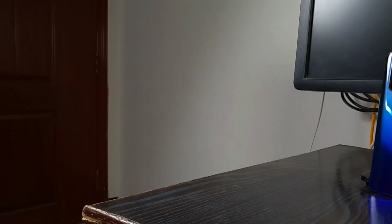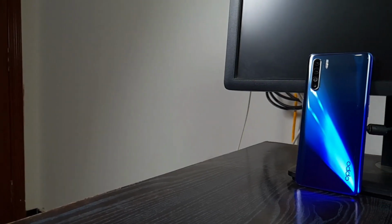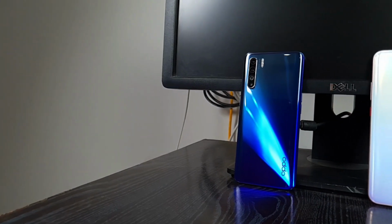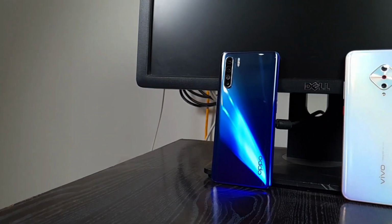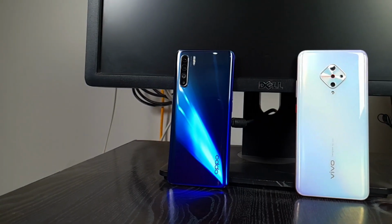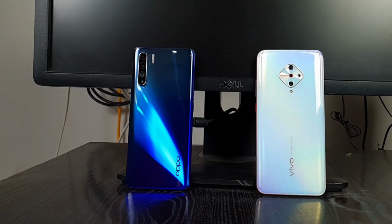Guys, first up, it's time to do a speed test comparison between the Oppo Reno 3 versus the Vivo S1 Pro. The Vivo S1 Pro comes with a Snapdragon 665 chipset with 8 GB of RAM and 128 GB of internal storage, while the new Oppo Reno 3 comes with a MediaTek Helio P90 chipset with 8 GB of RAM and also 128 GB of internal storage.